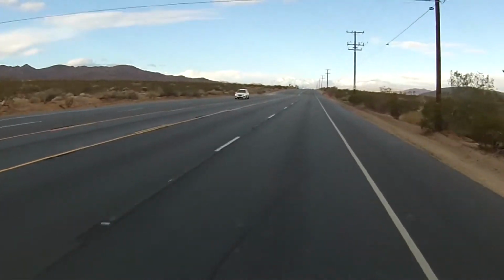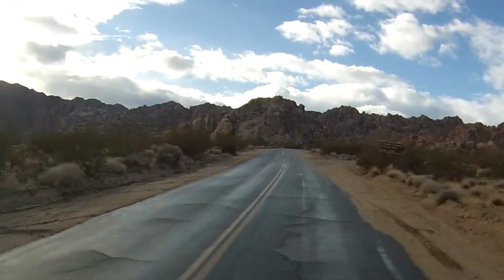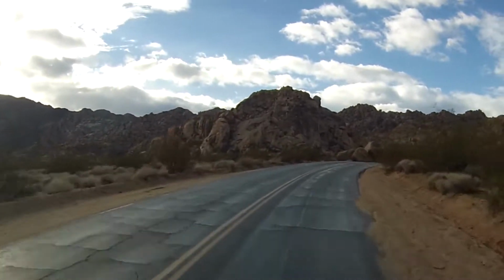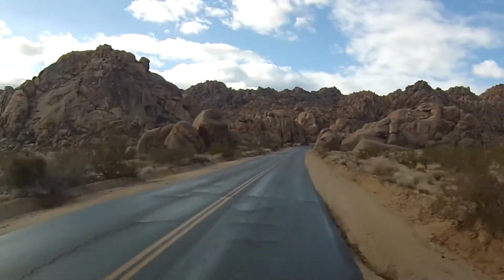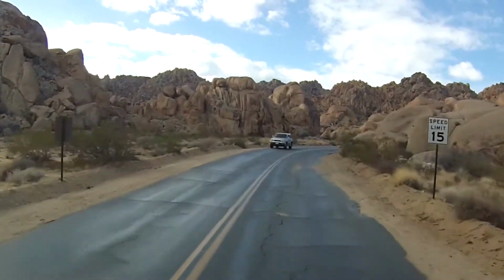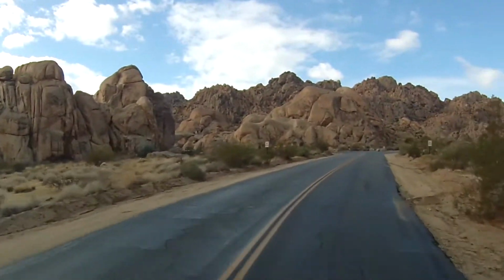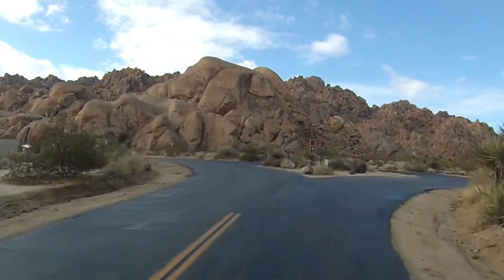We've got some wonderful mountains ahead of us. We were out of the Joshua Tree Forest and now we're driving back into the park again. It's kind of interesting how that worked out, but we're just driving along, we're coming in. There's rocks on each side. Look at these gigantic rocks on each side of us as we're driving in. I can't believe it. Big, big boulders, huge boulders, big like a house, a lot of them.